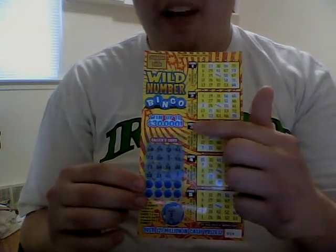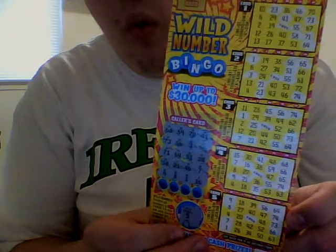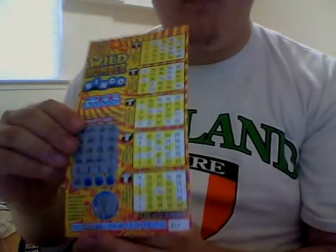As you can see, I'm one away in card number three from a four corners symbol. Next numbers are 9, 8, 1, 16. As you can see, I am two away from this X. Next number 40.